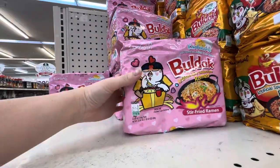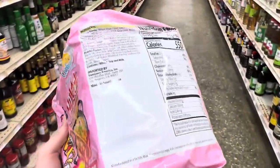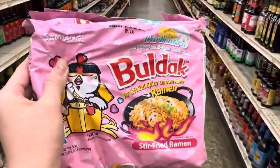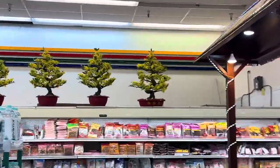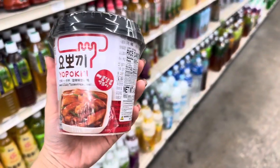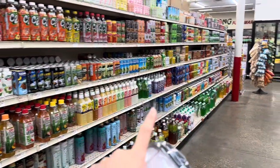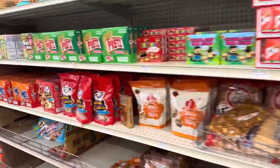This is my favorite one. This is the habanero one, but there's also a cream version, which is also really good, but this is my favorite ramen. I love going to the Asian market. This is so cute. Look at the little trees on top. I have a lot of fish right here. I'm gonna try this tteokbokki out. I've never had this brand before, but it looks pretty good, and I'm trying to pick out a drink right now. They literally have so many drinks to choose from, and also my favorite pocky is this pocky right here.